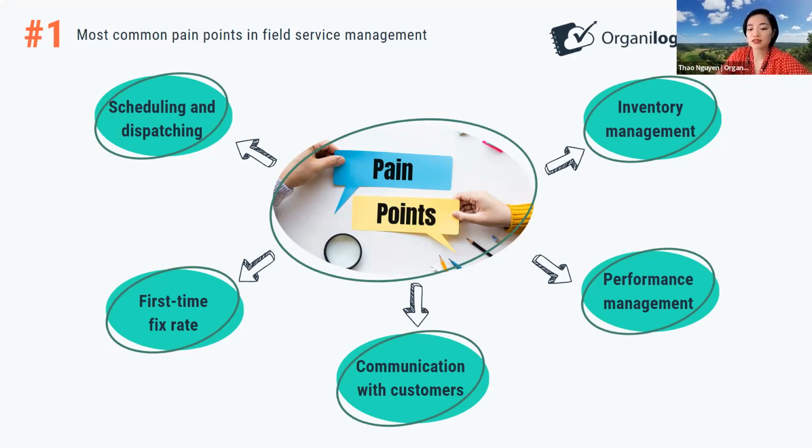So out of these 5 pain points, what do you find is your biggest challenge? Or just feel free to type in the chat box any other pain points that you may have, and later on we can discuss at the end of the webinar.